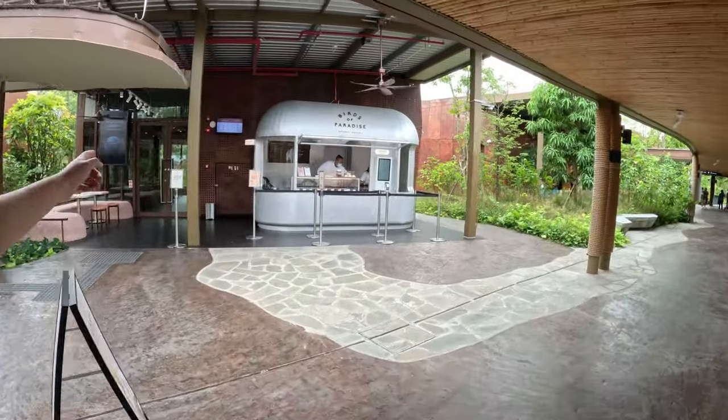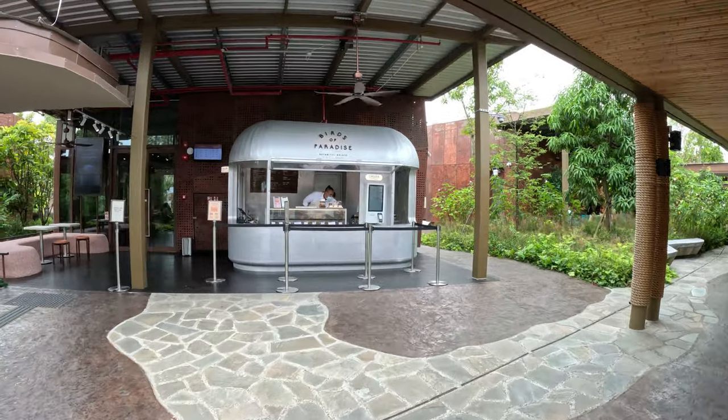We're just walking around looking for lunch now. And guess what we saw? It's a paradise ice cream. Should we get one? Do you want an ice cream?